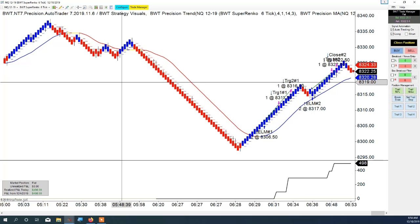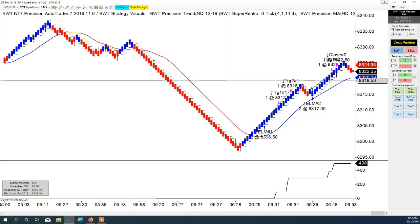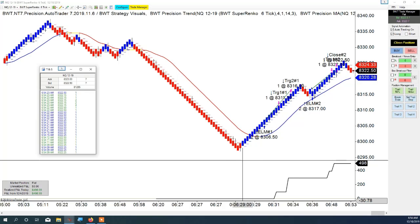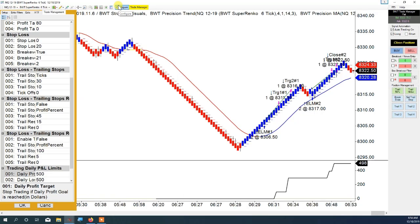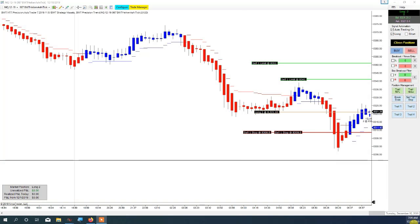All right, so looks like this template hit its daily goal of 500 minus commissions. Very good. Let's show quickly the computer clock and time and sales. Yeah, great. And the account. Good. I will be looking for more longs throughout the day today.